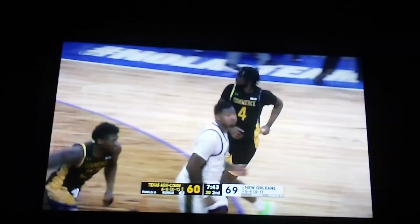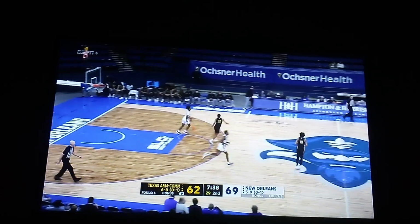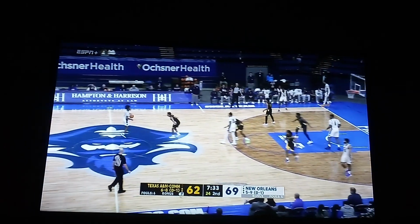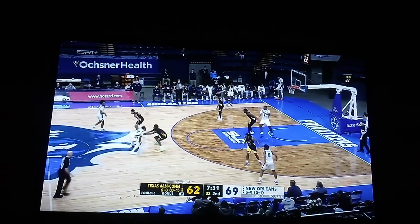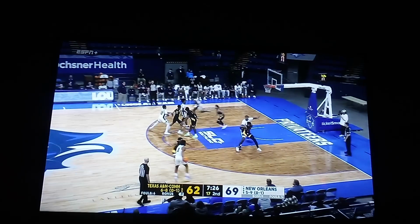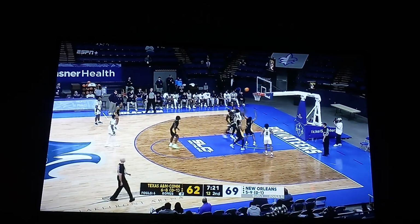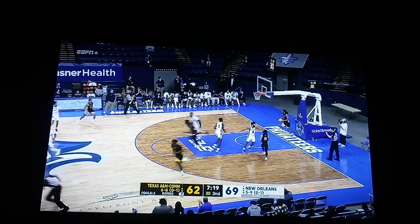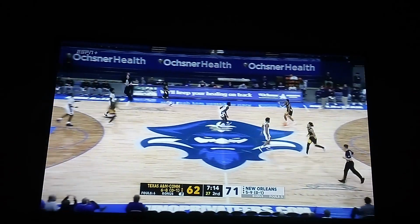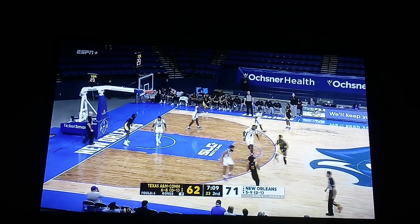A finish in the paint from 10. And the biggest battle for Johnson might be fatigue at this point. Also has 5 assists and 4 steals. One of the best players in mid-major basketball. Short on the bounce. Jump stop, layup. The freshman finding a seam. And big time for his first bucket in a while, and 8 points so far.